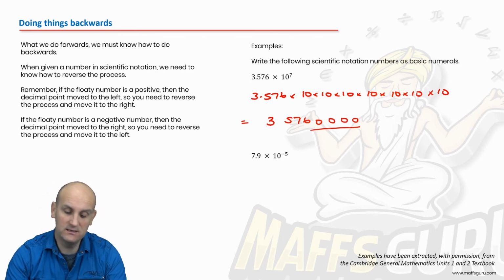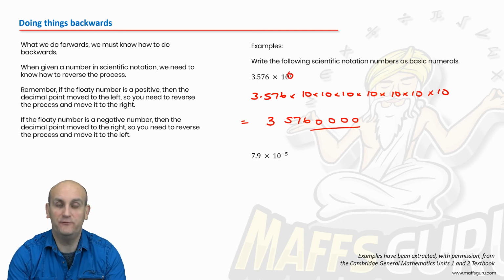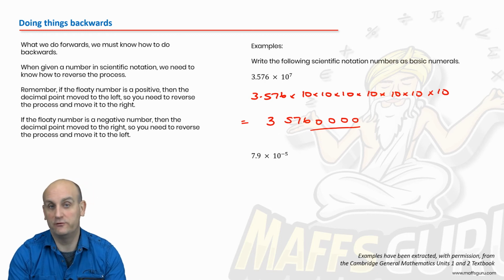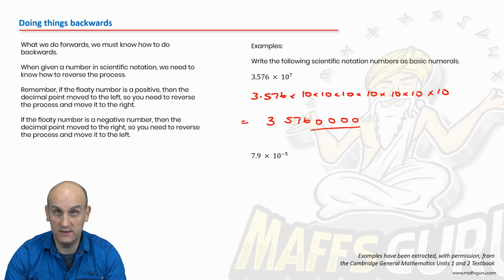35,760,000. Yes? So that's bouncing it. The other way of thinking of it is just straight from that 7. Originally, it's moved positive, so it moves to the left, which means I've got to bounce it to the right to undo it. So when I'm reversing it, we undo it.